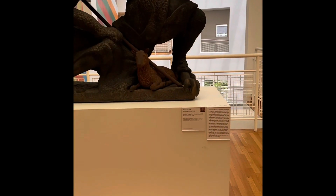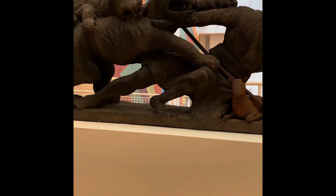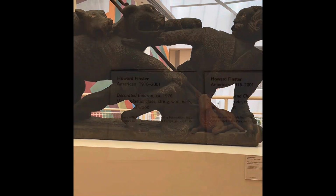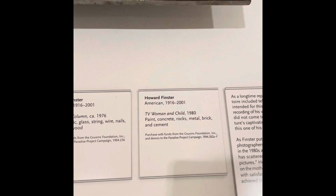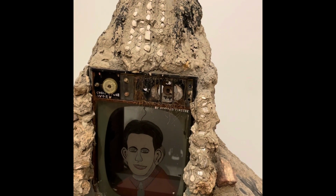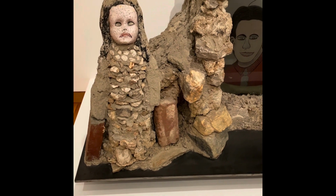Stepping out of that room for a minute, I got distracted by this. This is Henry Church. A friend in need is a friend indeed, and he is made out of sandstone and iron. Here you have metal, plastic, glass, string, wire, nails, paint, and wood. And it's a lot like what would be found in the rock garden as well. Made of stone and sand.